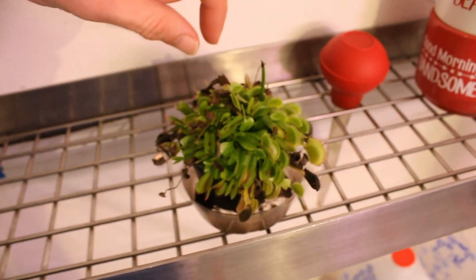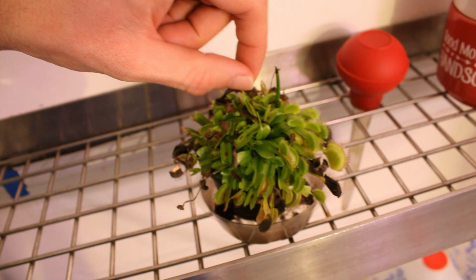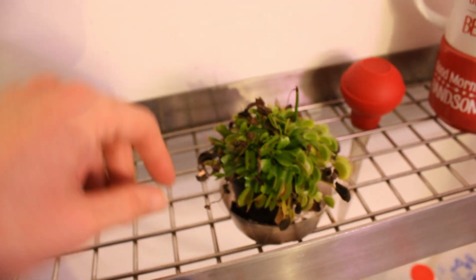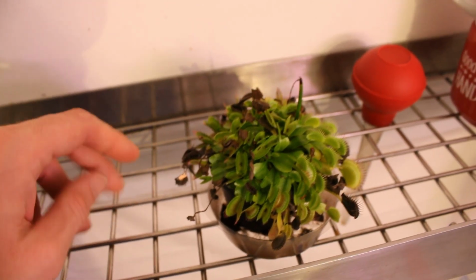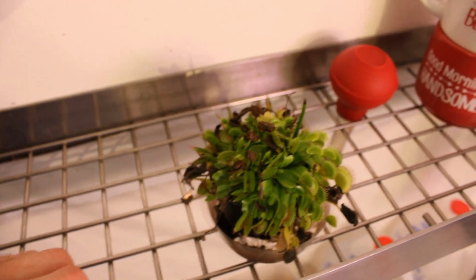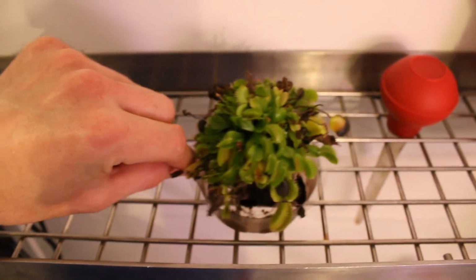But it's doing really well. Don't take any of the brown traps for granted. All these are very well fed, and it does this. Some of the longer traps die off during the winter time, and it goes relatively dormant. It needs a dormancy period, actually.